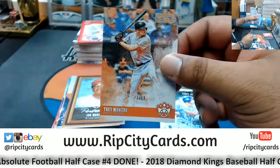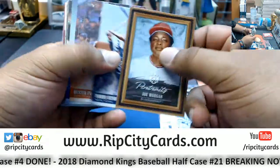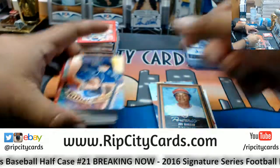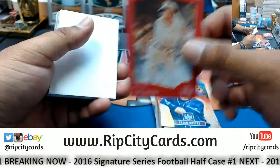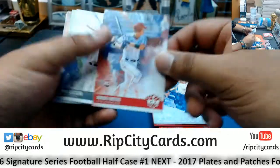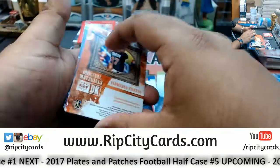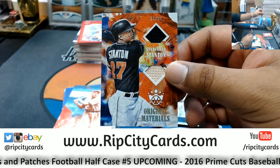We got a Trey Mancini, 71/99. Artist Proof for the Orioles. Oh, Jay Rivers, man. Getting greedy. But I like it. Francisco Lindor, Sepia. Indian short print. Joe Jackson red frame. And Ohtani, take a shot. What do we have here? Giancarlo Stanton, 24/99. Dual relic for the Marlins.